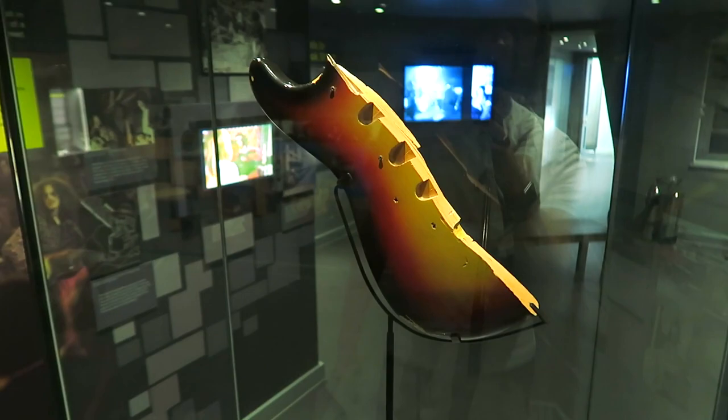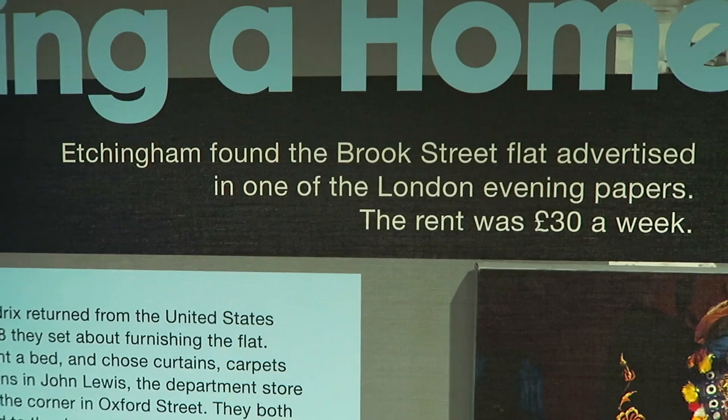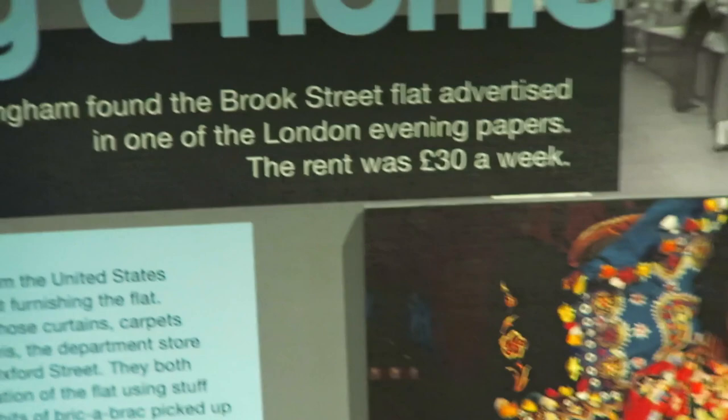And this here, I believe, is where he smashed his guitar, and this is one of the bits that were picked up. There you go, a fragment of his Fender Stratocaster as he smashed it at the Royal Albert Hall in 1969. It's weird to think that back in the days when he was renting here, it was just £30 a week. That is ridiculous compared to today's society of living in London. Quite a bit of a difference.